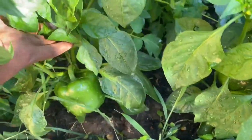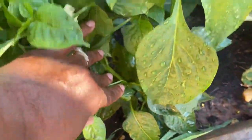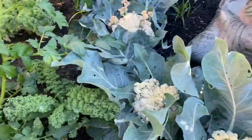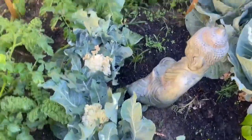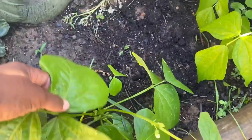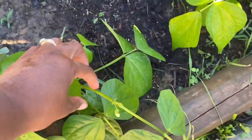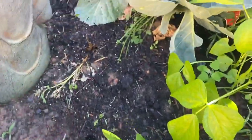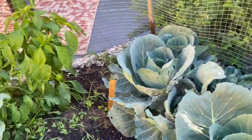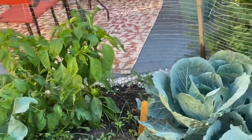Then we have, you can barely see because of the tomato bush, 2 bell pepper plants and more kale, which was absolutely delicious. We've been eating off this kale for about a month now. We have some cauliflower. Then we have some string beans. They haven't sprouted any beans yet, but they're finally flowering, so I know the string beans are coming. Then we have our gorgeous cabbage, and that's another pepper plant.